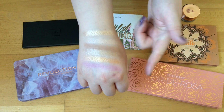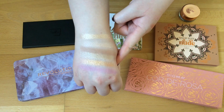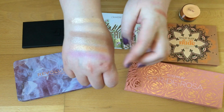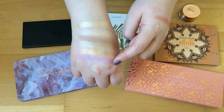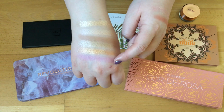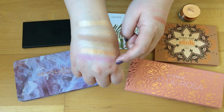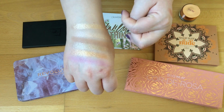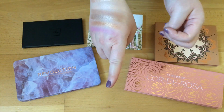And yes, let's talk about what shadows I think that I will hit my goal on the next time, so I can already roll in a backup shadow. Because I only have 10 more uses left on the Love Potion shadow from the Revolution palette, I think I will hit my goal on this one. And actually I think I might not hit my goal on the other ones. So I am this time only rolling in 1 more backup shadow.